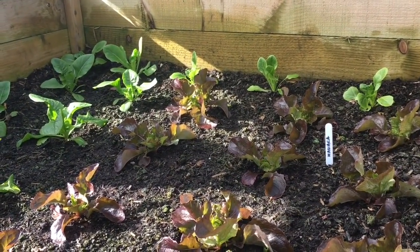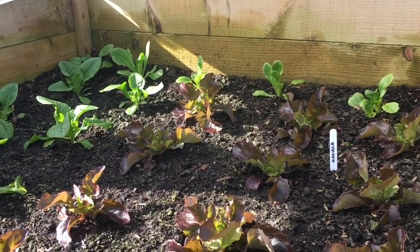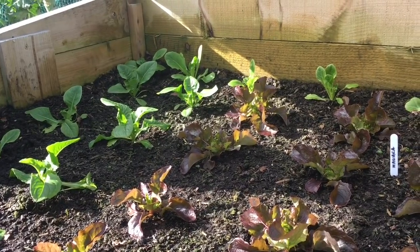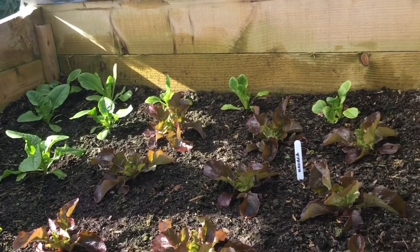So our successions have done pretty well. We're not, I wouldn't say, in abundance at the moment, but we soon will be. Definitely by the end of March we'll have an abundant supply of quite a few things.